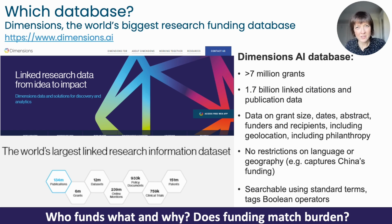So we set out to conduct a review of research funding related to newborns and stillbirths, and we did so using a database called Dimensions. It's the world's largest research funding database with over 7 million grants. In simple terms, it can be thought of as a database like PubMed, but holding data on research funding, including where it is going to and who it is awarded by.